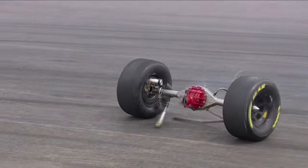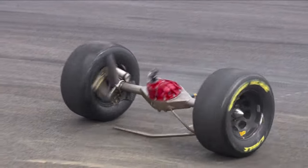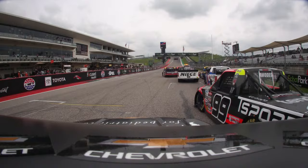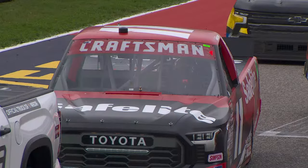Wow. Hey, Corey Heim, Phil Parsons in the Fox booth. You got a copy? 10-4, gotcha. Buddy, you've done an awesome job. You told us yesterday during the practice and qualifying show that you didn't feel like you were very good last year, but man, you have more than made up for today. That thing's been a rocket ship.